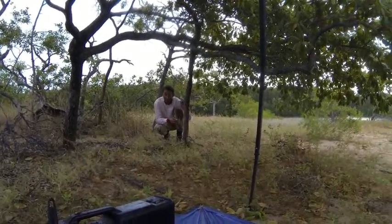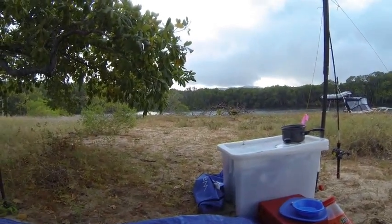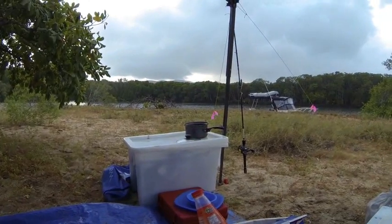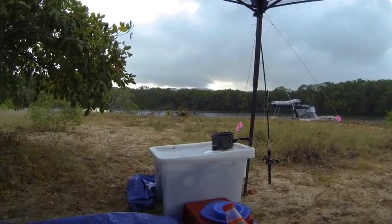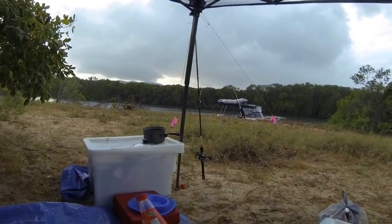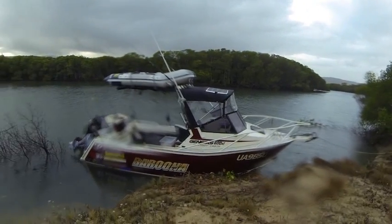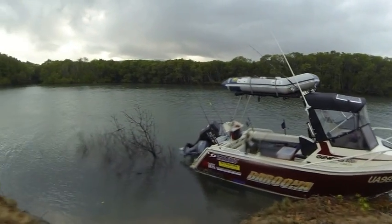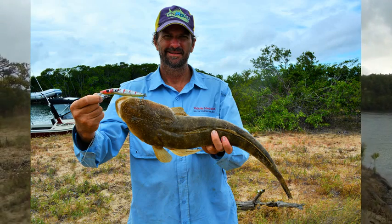Oh, there's a croc! There's a croc in camp! Oh no, false alarm. Best insurance you can have. There's the river. There's a 4 meter croc in that pool there, and it's not happy about us being here. There's Baruna. We got a bit of rain last night and this morning, not the best for packing up. Anyway, time to move to greener pastures.